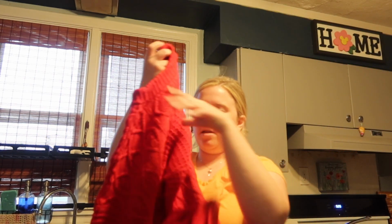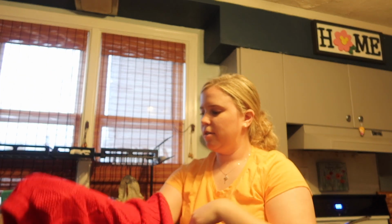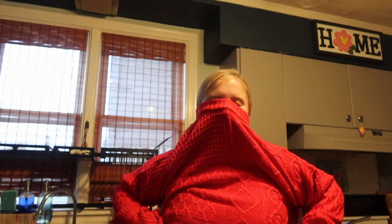Then I saw this in the women's section. It's just a sweater. I got a double XL, so it would be big. I don't know. I just don't want it to be tight. I'm not gonna put it on all the way, but I can tell it's gonna be... actually, I'll just throw it on, whatever. Yeah, it's just big and comfy.